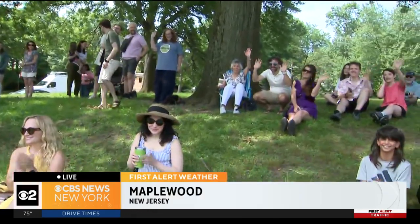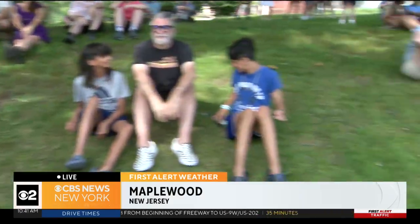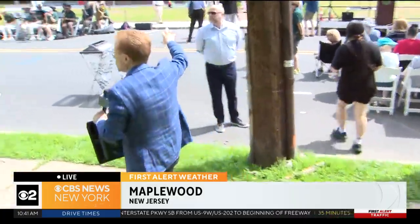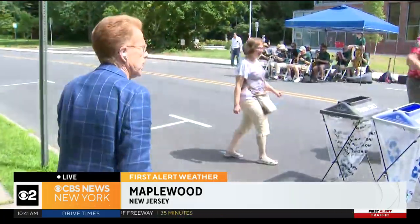Yay! So I will say this. These are the smart ones because they're in the shade. But we are going to head into the sun. Band's playing, this Maplewood Community Band. Got folks here under the shade. Things get underway in just a few minutes. 11 o'clock is the big ribbon cutting. And cue the band. Let's go.